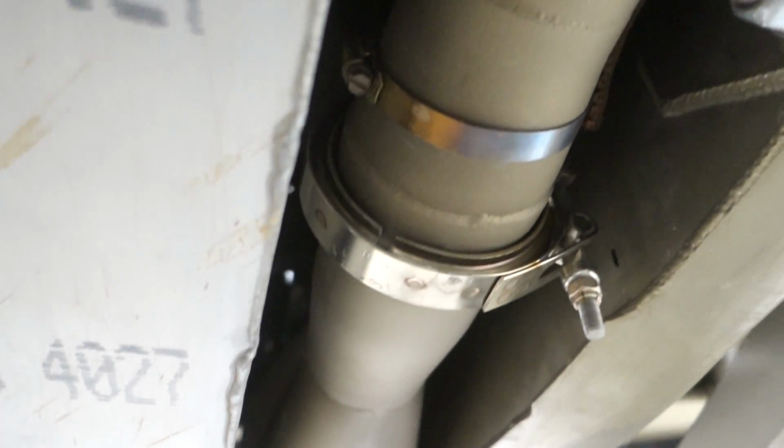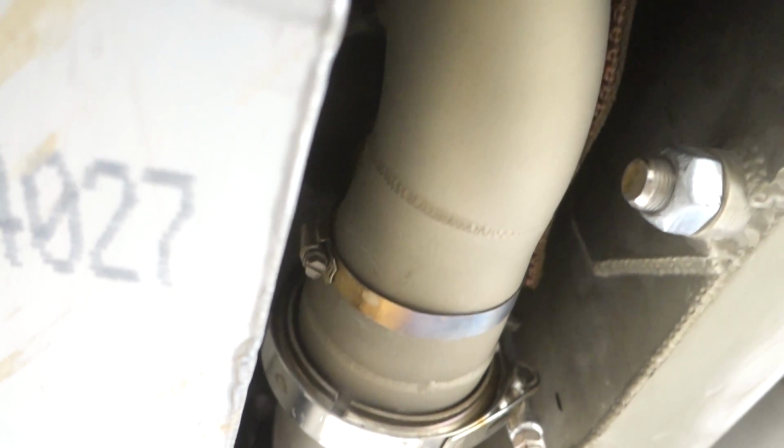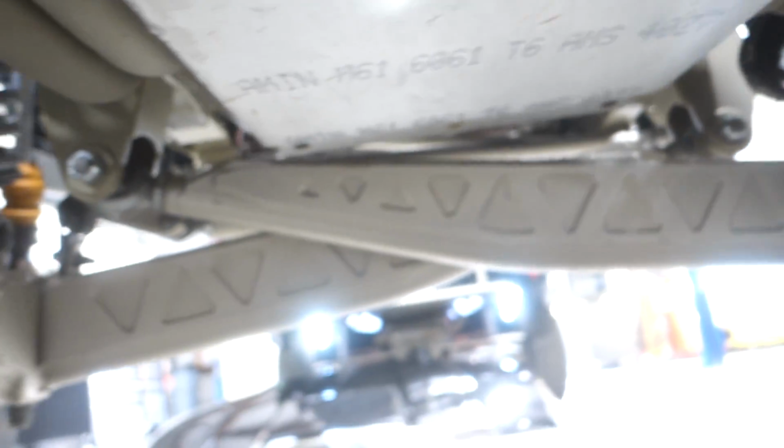But it was just too loud with 3.5, so when I refreshed the engine this time, I reduced it to 3-inch, and it's definitely quieter than what it was. Made a big difference. It's still loud, but it was just too loud. I don't mind being a little bit loud, but it was just too loud.